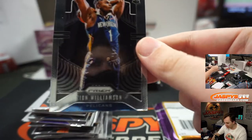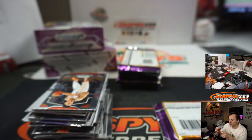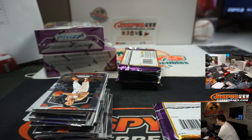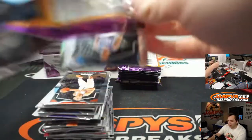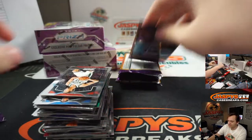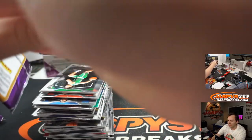Zion Williamson base looks decent, centering too. Nice start for Carol. Trash can is a problem right here. No trash bags. Maybe one left, but I don't think I'll be doing it tonight. It is a problem.